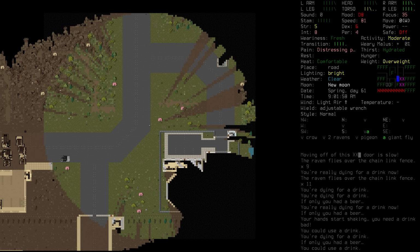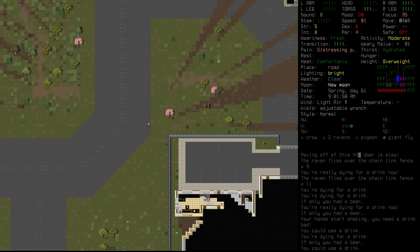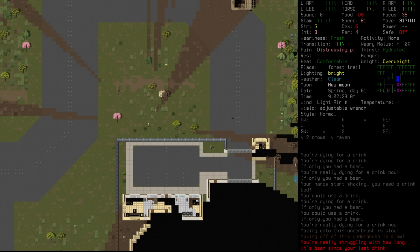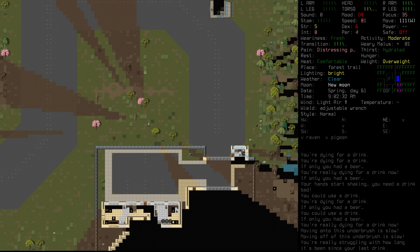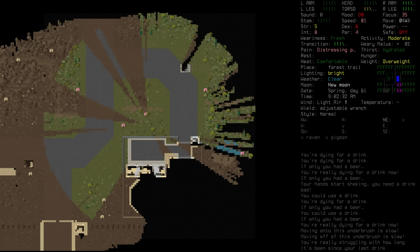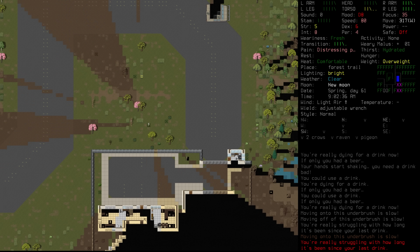And you know what? Ooh, that actually looks like a vehicle up there. That looks like a frickin' Humvee. Okay, we might be in luck. Is this more of the... it's the hazardous waste sarcophagi. So, kind of a part of the plant.